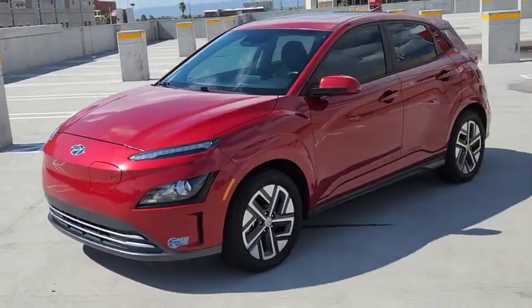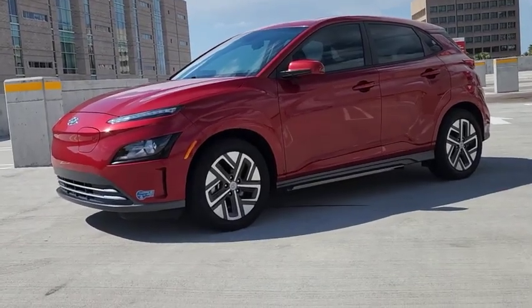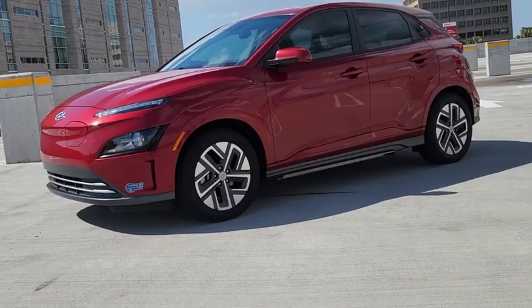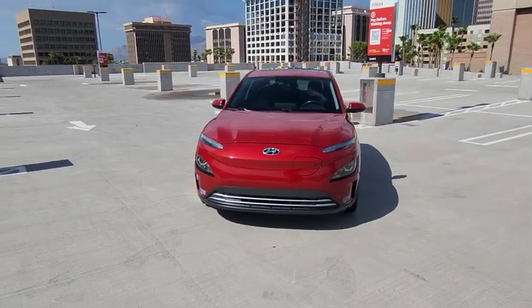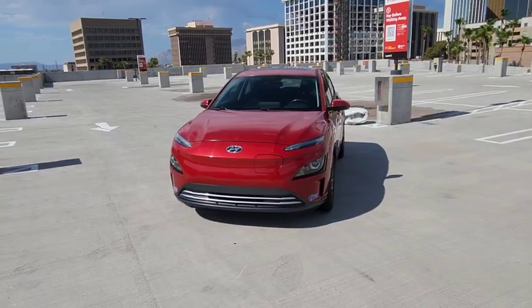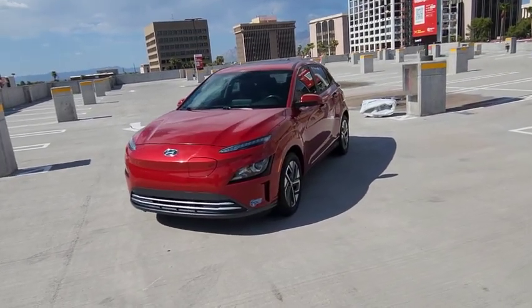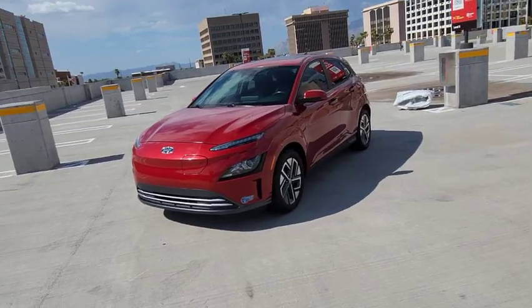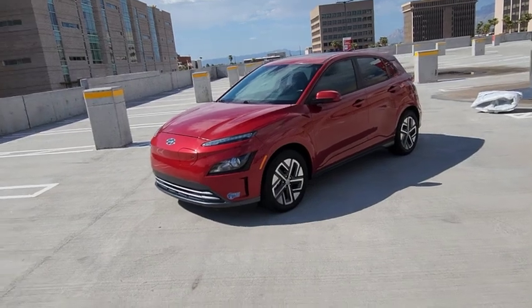This is Dylan with Tucson Future Classics, and that is our 2022 Hyundai Kona Electric. That's right, everybody. We've got ourselves another 2022 Hyundai Kona Electric in red. Every time we find a good 2022 Hyundai Kona or Kia Niro, we snap them up.